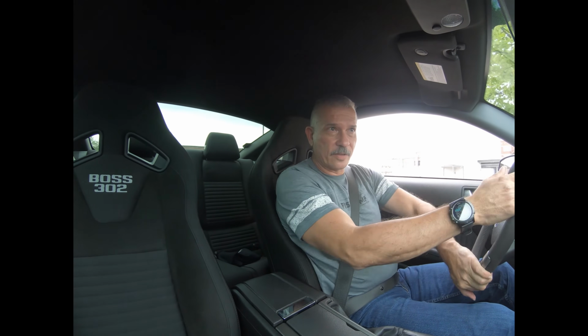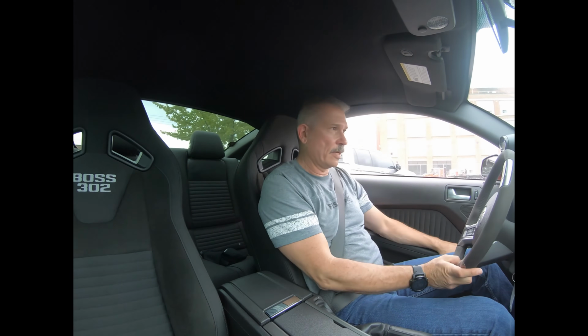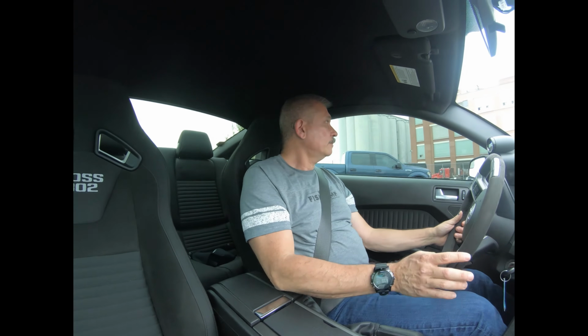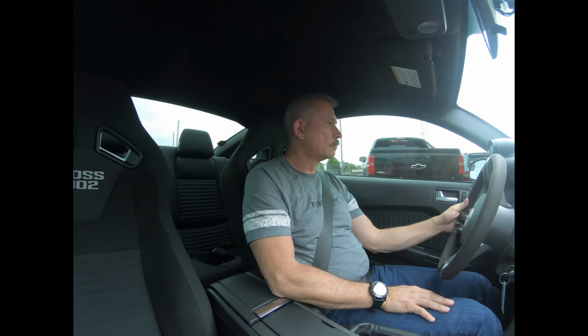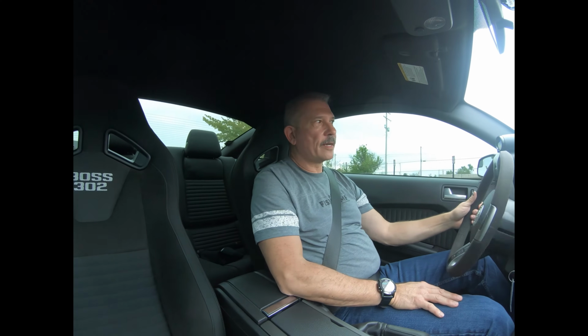The windows were closed for that test, by the way. So there's some noise at idle. You do get some gear rotation in neutral. When you dump the clutch, it goes quiet, and that's perfectly normal. You should be able to hear the whine there.